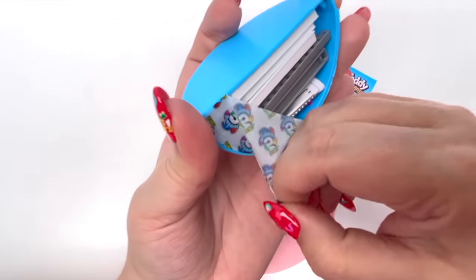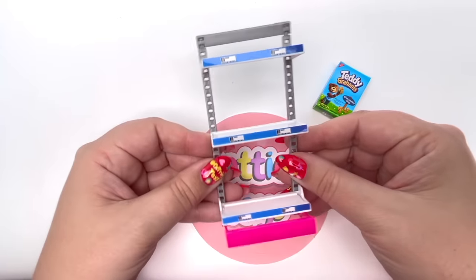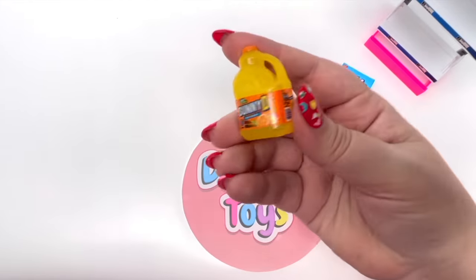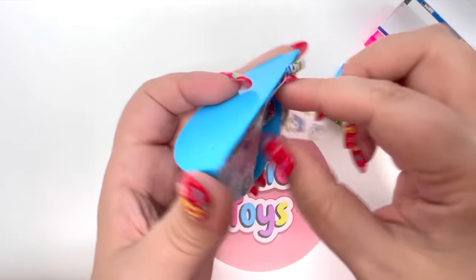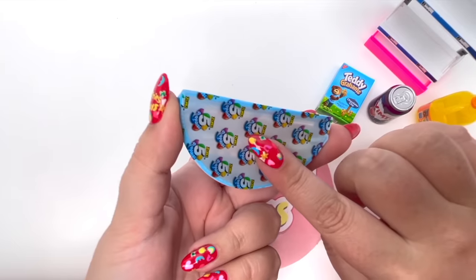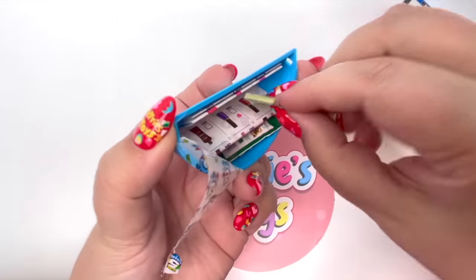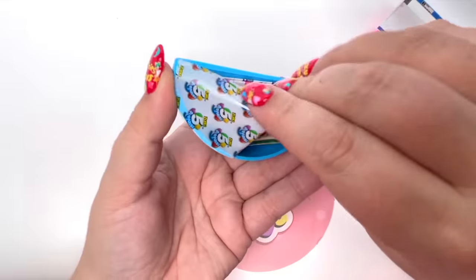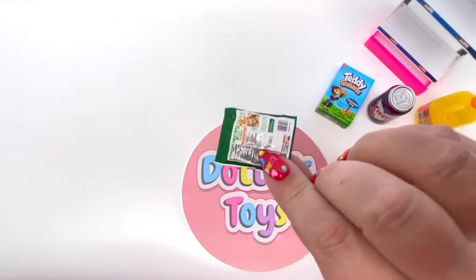All right, next we have a little shelf. Let me show you what this looks like all put together. And here's our little shelf all put together. Ooh, we have the Sunny D. Ooh, I haven't seen this in a while. We have the Vimto. This is where our collector's guide is. Let's see if some of that money is around. We did get some of the money. We got the ones, and I already have the ones in my collection. But let's see what else we got. We got the Morningstar Farms, and this is a repeat for me.